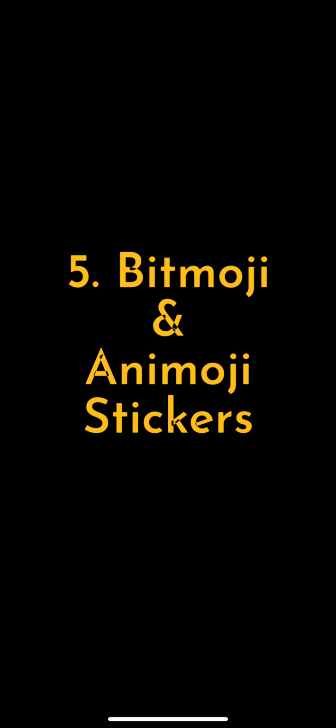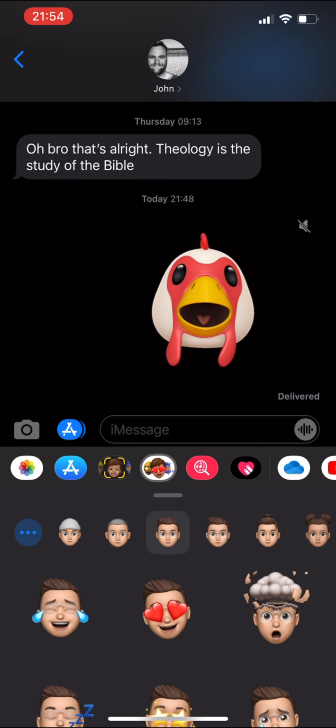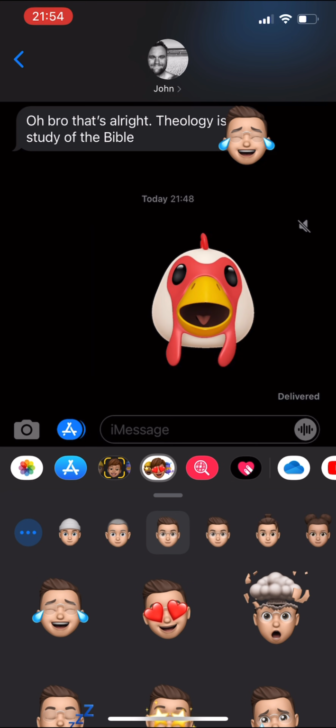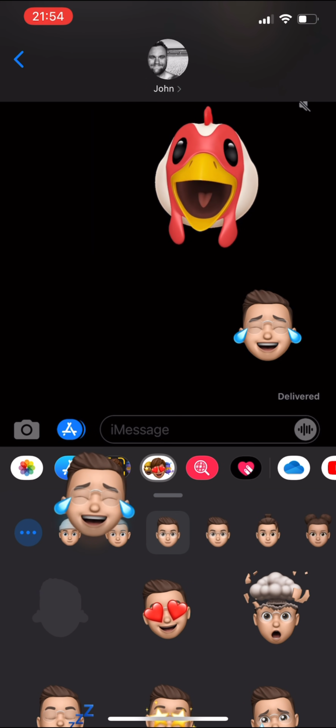Bitmoji and Animoji stickers. If you touch this icon, you can either send an expressive Bitmoji or Animoji in response to a message by dragging and dropping it onto iMessage, or just by tapping it to send it. When you're dragging it, you can also enlarge and spin the icon by pinching it.